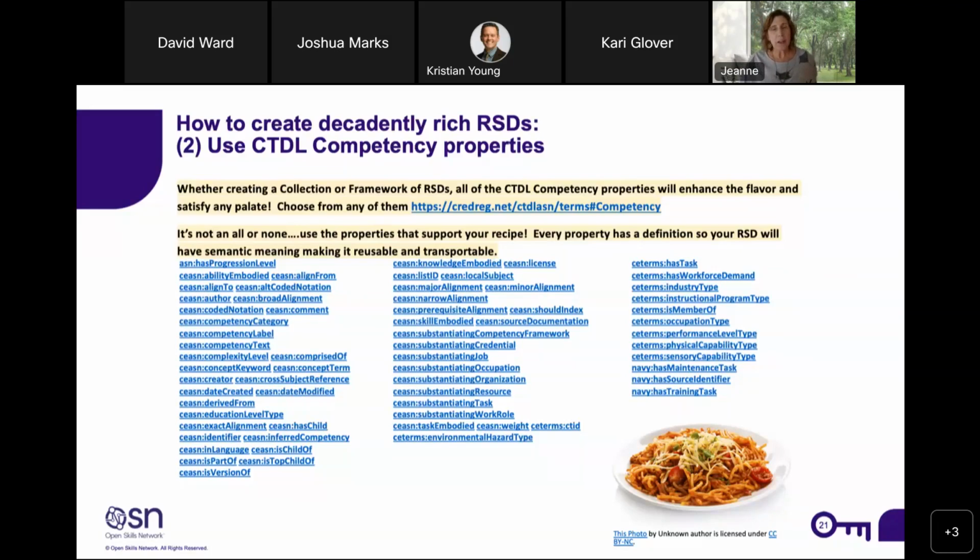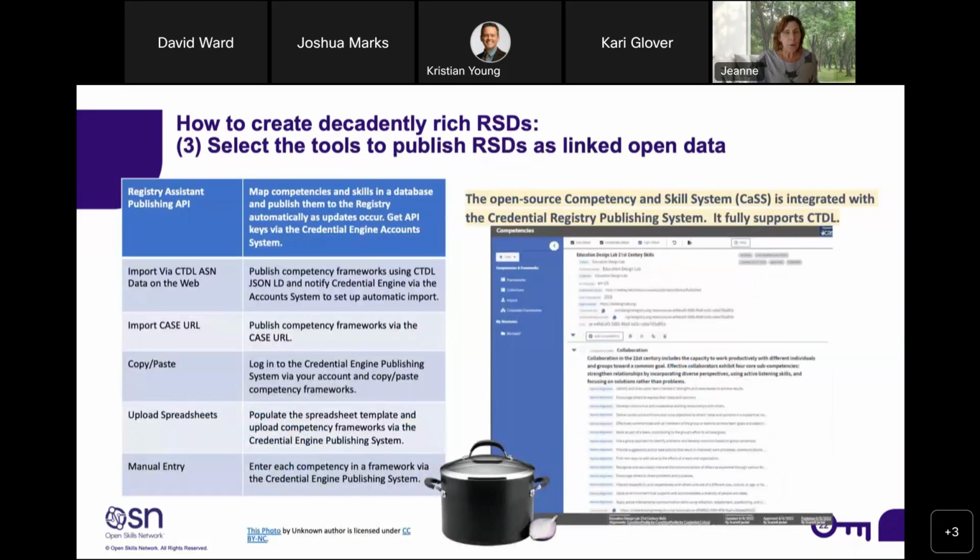You can take a look at any of these terms. Every one of them has a definition, and Nate can drop that link in the chat as well. You can follow the links and read the definitions for their semantic meaning. And let's move on with our recipe.